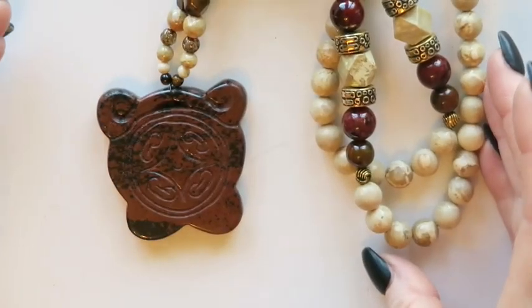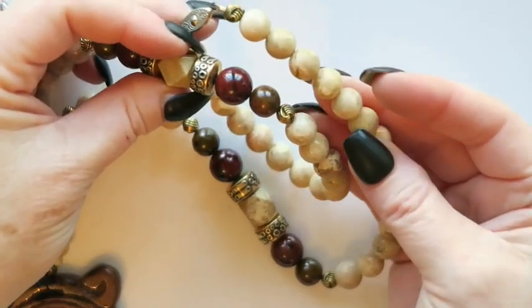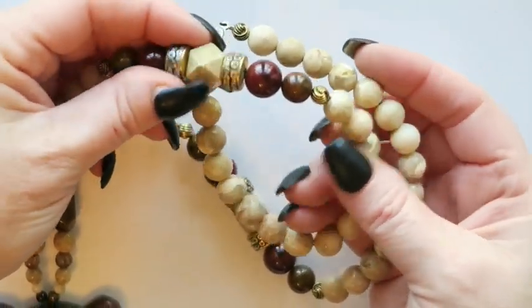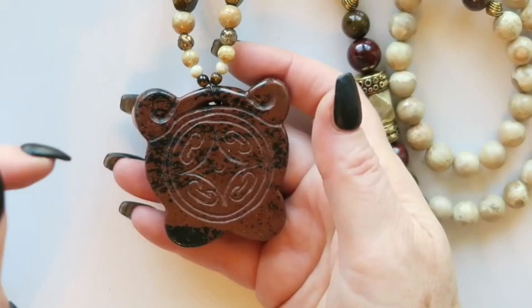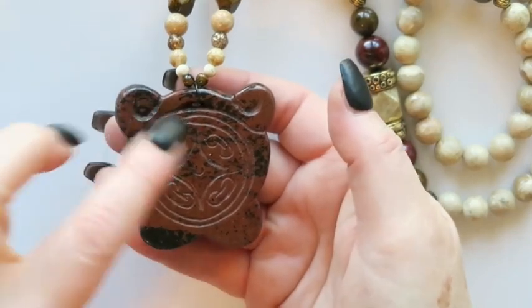The next piece here is really cool as well. It's got these really heavy beads. I don't know exactly what kind of beads these are. I want to say marble, but I'm not sure. If you're familiar with these kind of cream colored beads, they're heavy, they're cold. There are some stones that I know like that, and then there are some that I always have to look up. So there's this that is a really cool piece. What does it look like? Kind of like a bull.